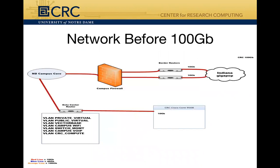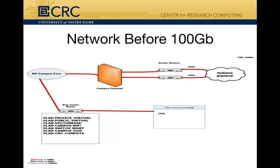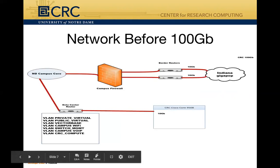So before our 100 gig connection, inside our data center, this is what our network looked like. We had our Cisco 9508 core that just had a 10 gig uplink to a router that was sitting in the data center. And that data center provided our commonly used VLAN. So we have our private and public virtual networks, which is just for our VMs. There's another project called VectorBase. So if you go to vectorbase.org, that's actually running here in our data center, which needs disease-carrying vectors in their genome mapping. Then things like campus Wi-Fi or voice over IP. And then this VLAN actually was all our resources here in Union Station.